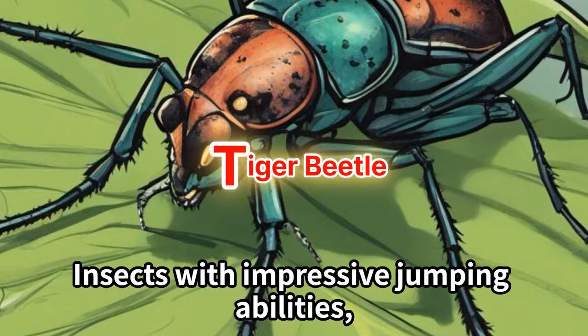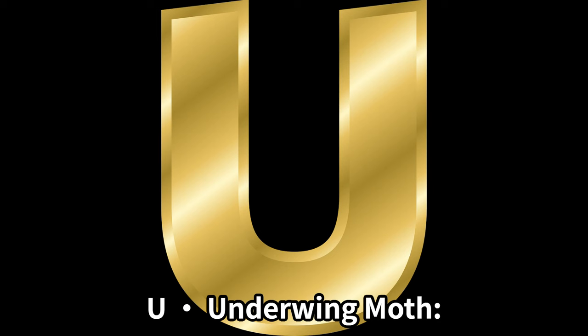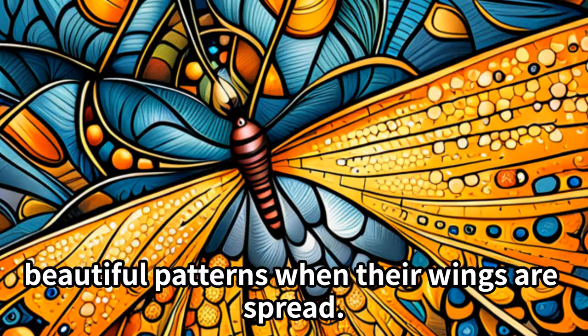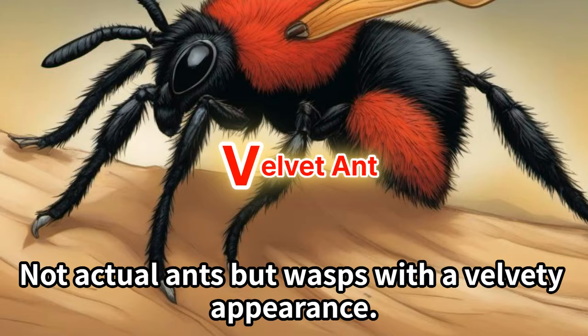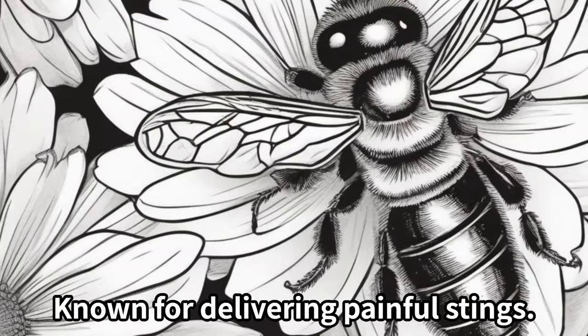Tiger beetle. Insects with impressive jumping abilities, capable of rapid movement on the ground. Underwing moth. Some species exhibit beautiful patterns when their wings are spread. They are active at night. Velvet ant. Not actual ants, but wasps with a velvety appearance. Known for delivering painful stings.